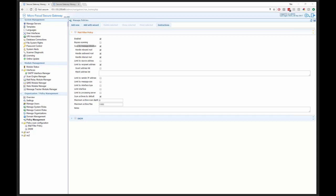So with the OVA, we have it with 2 disks. It puts all the data on the secondary disk. Those disks can be easily expanded with the root partition. We haven't seen a need to increase the disk space on that partition, but in the data partition, you can easily do that.